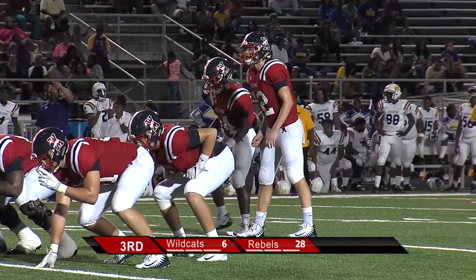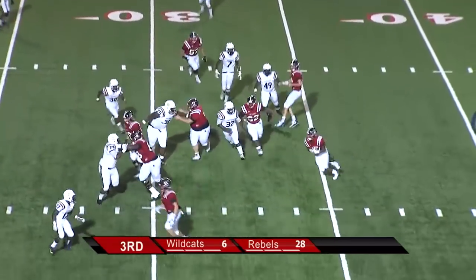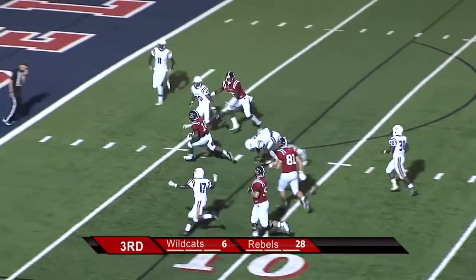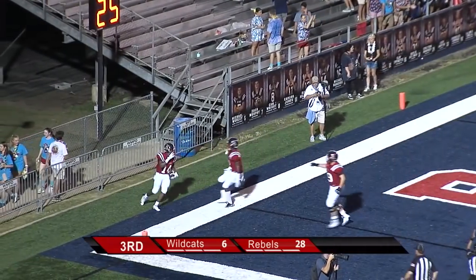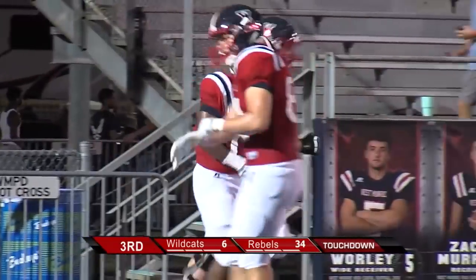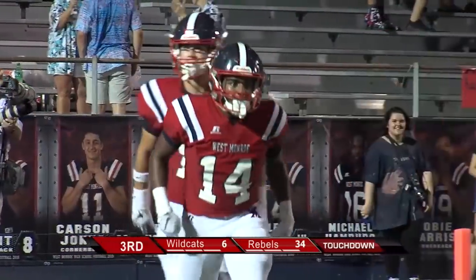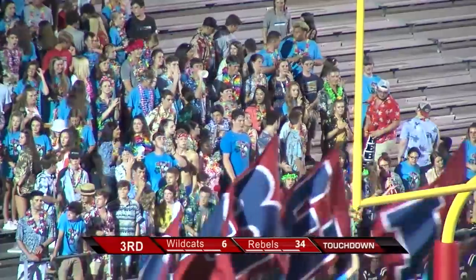Common in the shotgun. He brings Holloway in motion, and he's set in the slot to the left. He gives, and that's going to be Charlie Norman. He's down to the 20, 15, 10, 5. He's going to score. Charlie Norman, I think that's his first varsity touchdown of his career. Norman expands the Rebel lead to 34-6. Nice run by Charlie Norman.